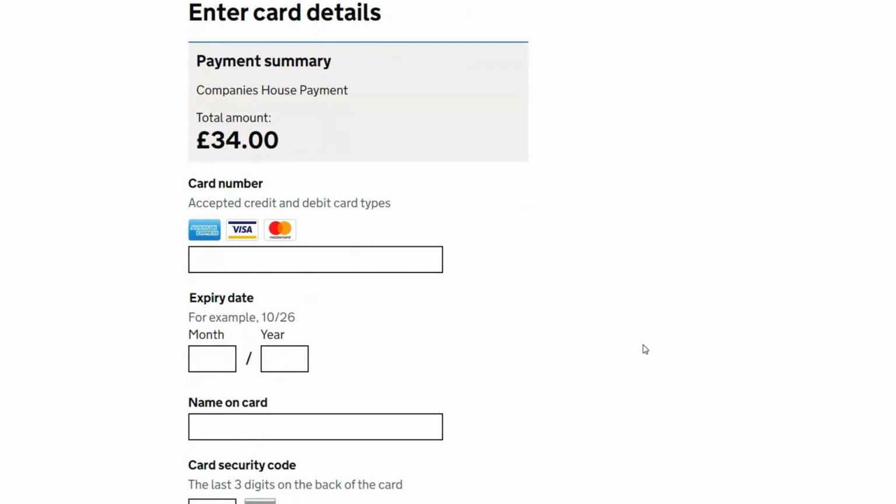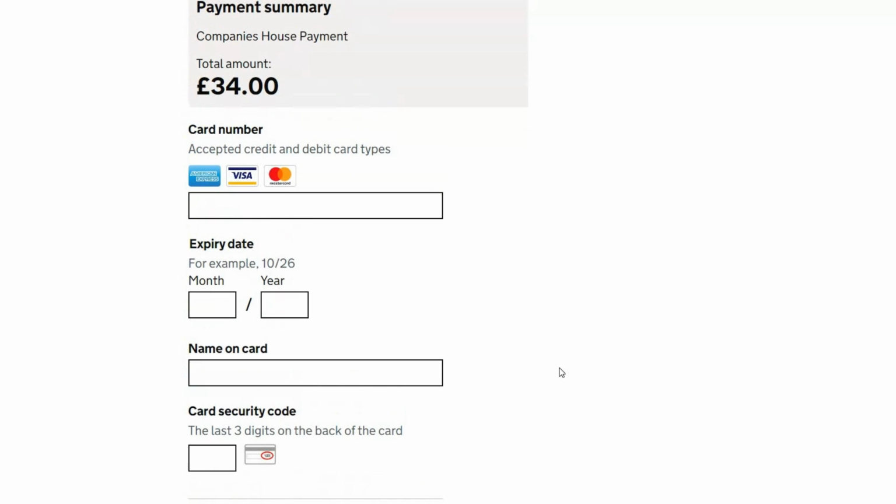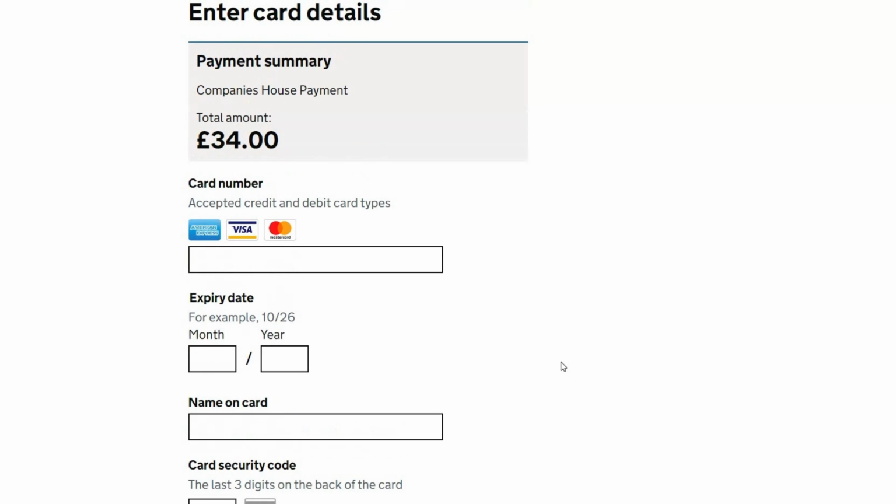But then that's it. And then the final thing is you actually have to pay. Well, for obvious reasons, I'm not going to fill this bit in because it has got all my credit card details. So that's where we finish, really. And that's all you have to do. So it is so simple. Just opening and closing those boxes.